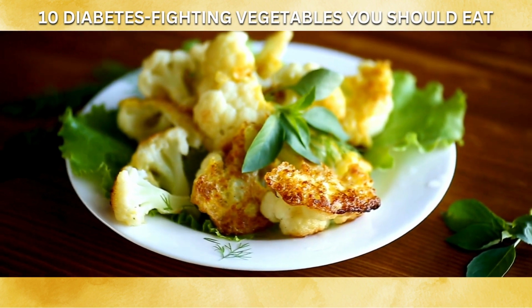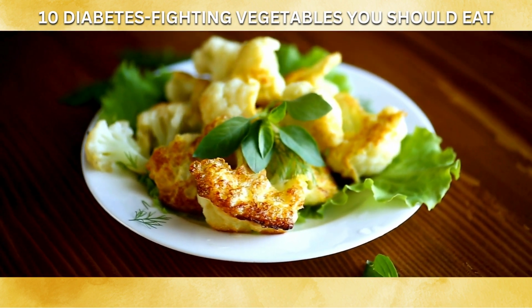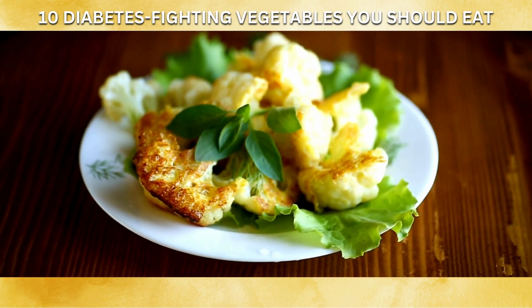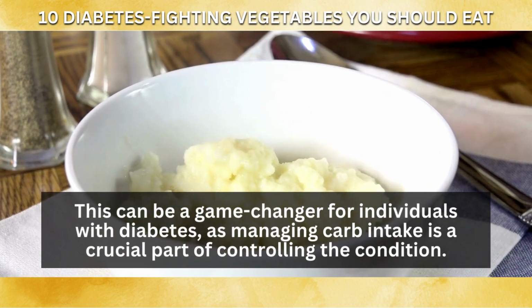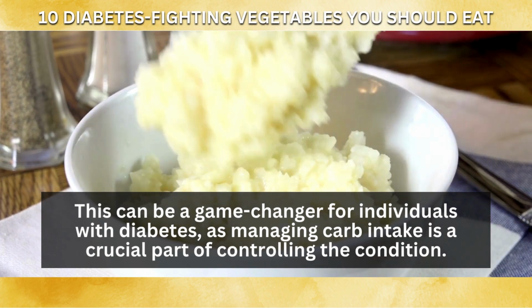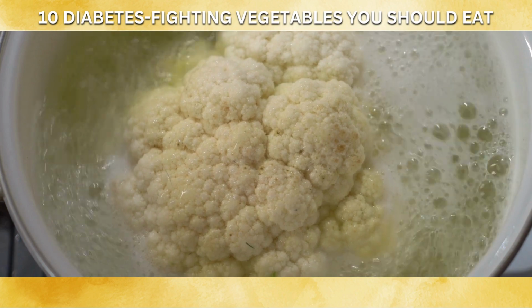When you replace high-carb foods like rice or potatoes with cauliflower, you significantly reduce the amount of glucose entering your bloodstream, helping to avoid spikes in blood sugar. This can be a game changer for individuals with diabetes, as managing carb intake is a crucial part of controlling the condition. But the benefits of cauliflower don't stop at its low-carb nature.